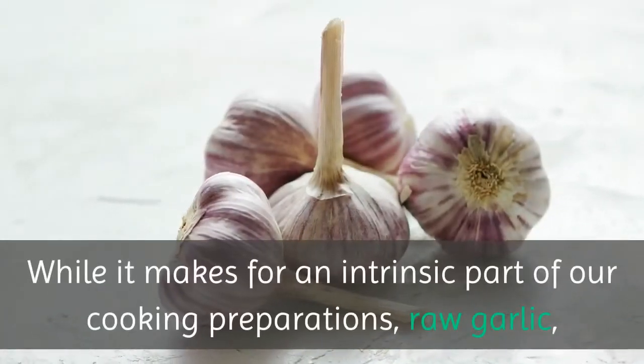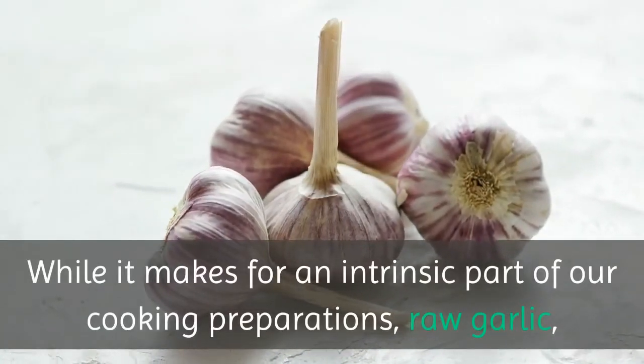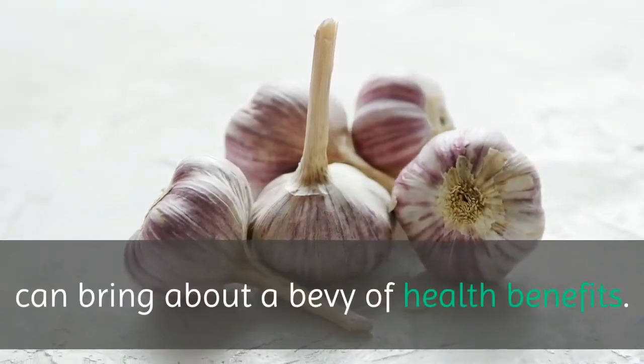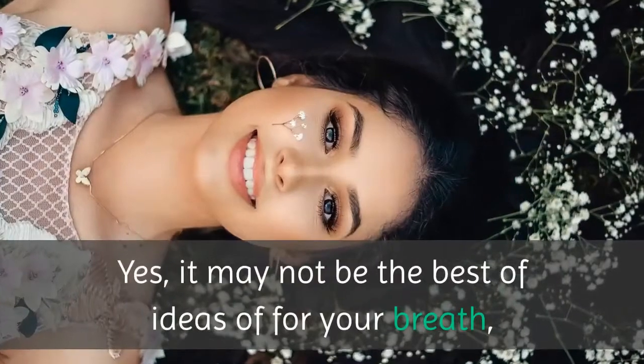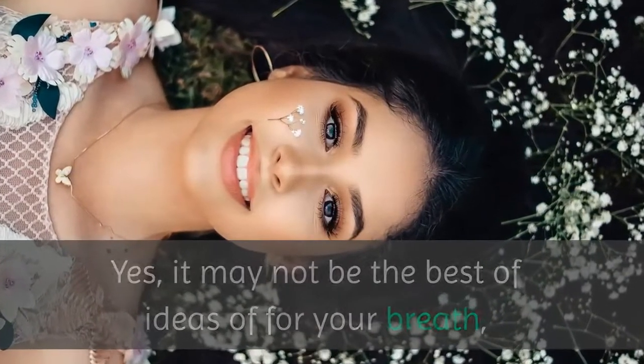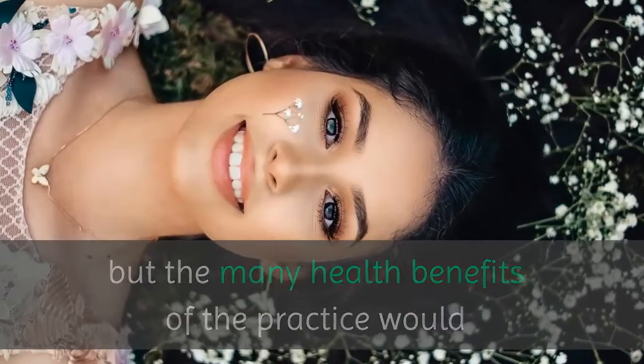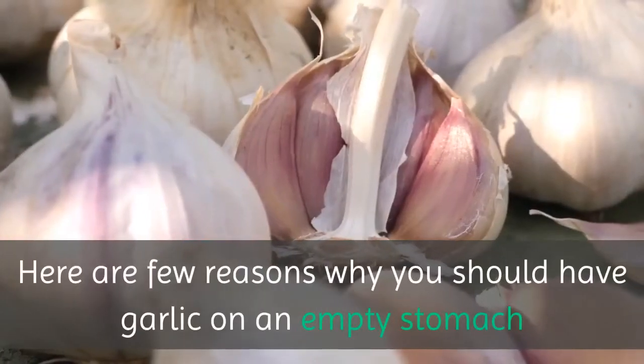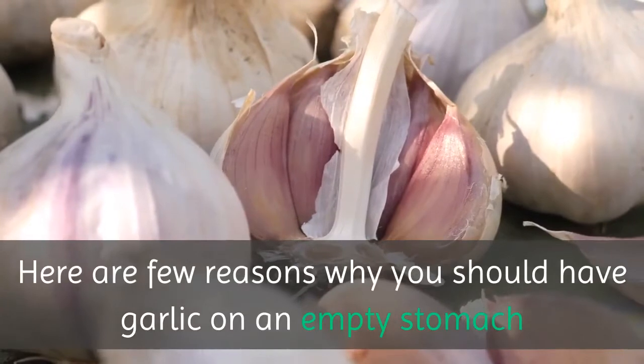Raw garlic, taken especially as the first thing in the morning, can bring about a bevy of health benefits. Yes, it may not be the best of ideas for your breath, but the many health benefits of the practice would sure compel you to chug in a small chunk each morning. Here are a few reasons why you should have garlic on an empty stomach.